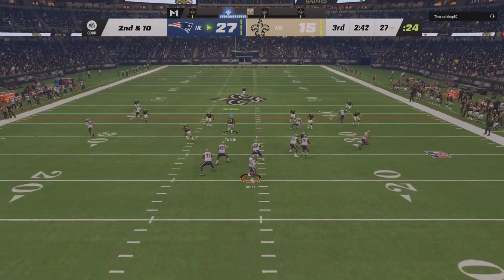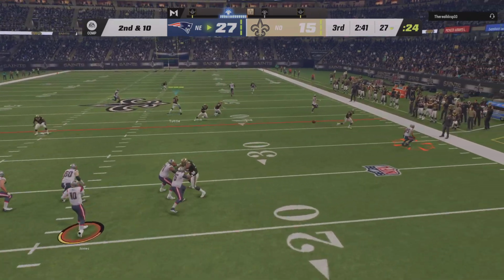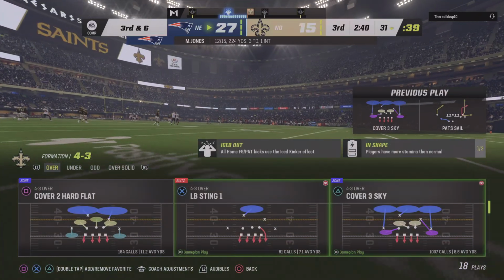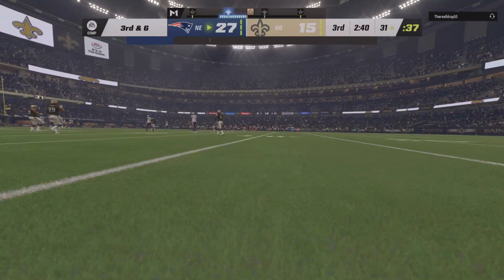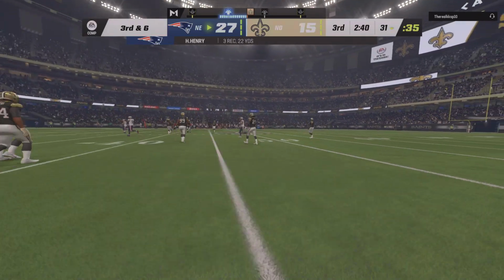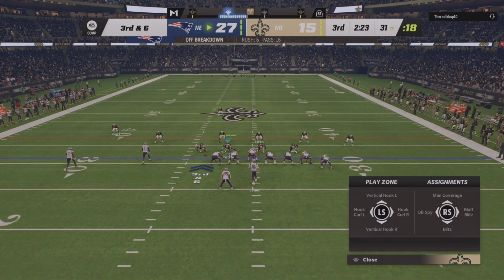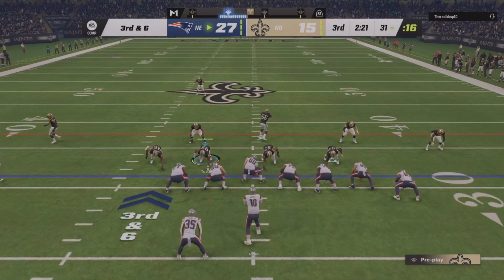To throw again on second down. Jones. Complete. It's Henry. And he'll be out of bounds across the 30-yard line. 4 yards the gain, and they'll bring up the 3rd down. They are in need of 6 yards here if they hope to move the chains.